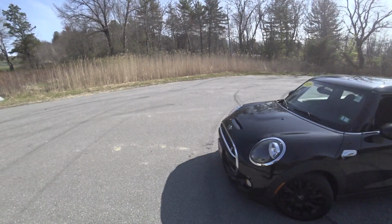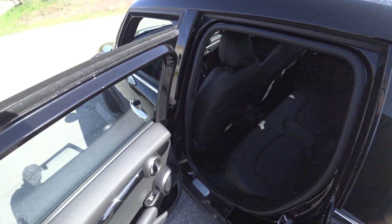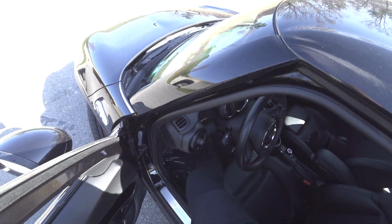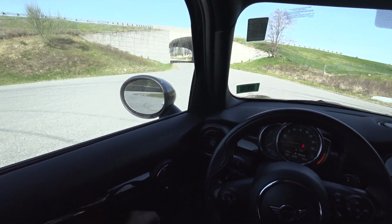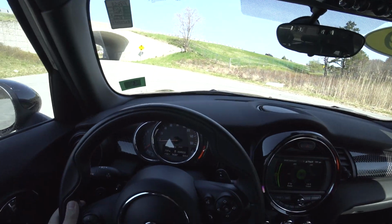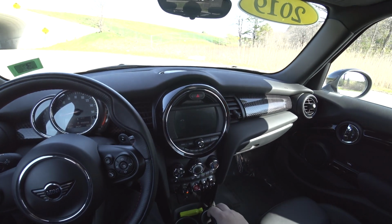Today we have the 2019 Mini Cooper S. This is the classic trim. Not a bad amount of room out back here. Have the sports displays active. Not a bad car at all. This one's the Sport Automatic.